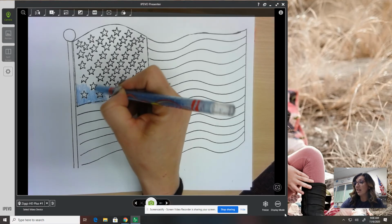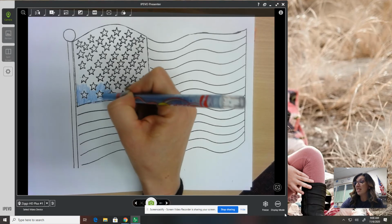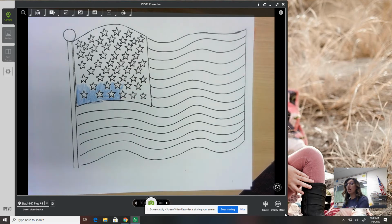But if you accidentally get out of the lines and you start to go over the star, guess what? It will stay white. Isn't that awesome? Yeah. It will stay white. So that's the trick when you're coloring this part, is to do all of the stars with your white crayon first and then do the blue. So what do you do? White. The white stars first and then the blue.